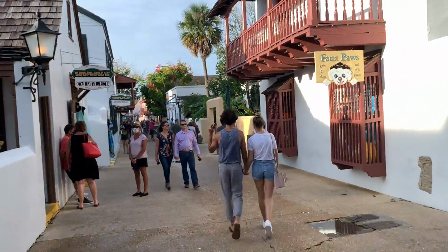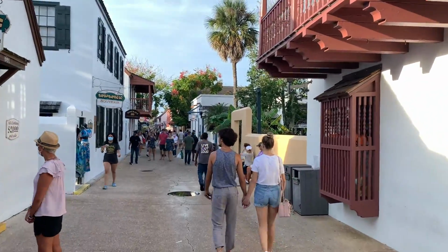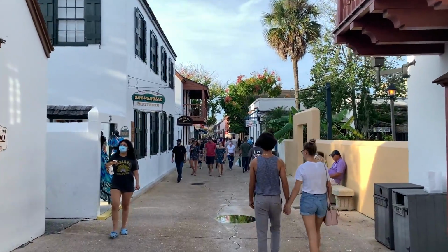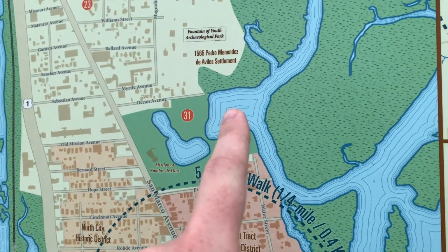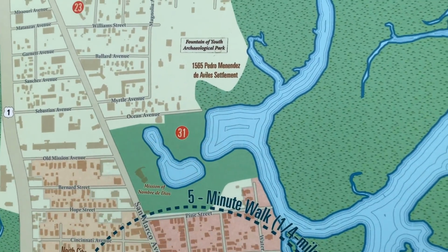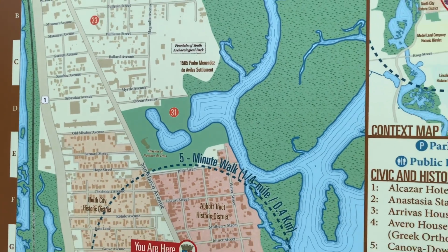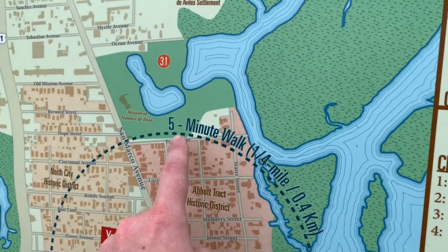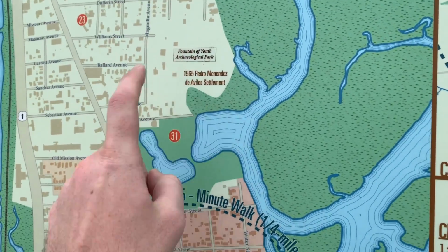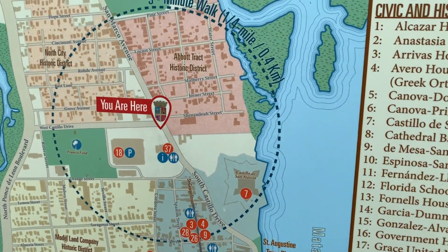So we're gonna go down the main drag here one last time. So we are currently here. We're not gonna go to the Fountain of Youth because it's way up there and it closes in about 8 minutes. It closes at 5. So we're not gonna do that this trip. As you can see up to here, that's already a 5-minute walk. So probably about a 10-minute walk. We'll just walk down and see what else.